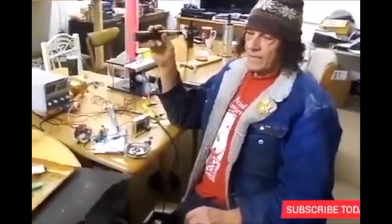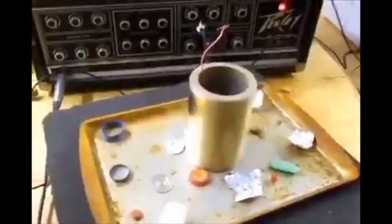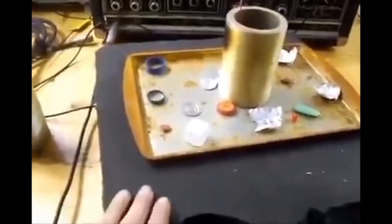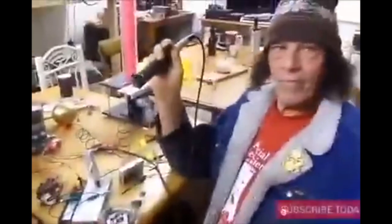1997 for the time period, yes. And over here I got a 200 watt amplifier, guitar amp, as a matter of fact. And we got a barium titanate cylinder with various little objects laying on the tray, piece of foam here, metal tray. And this is basically a demonstration of a type of levitation, if I am correct. Correct, yes.